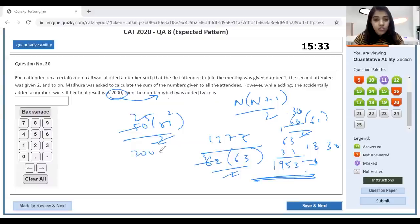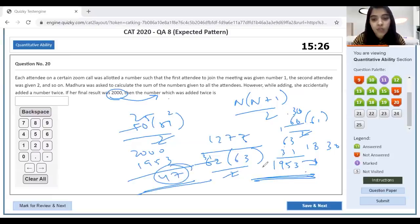So 2000 minus 1953 is what? 47. So this is the number that she added twice, and the sum of these numbers is 1953, right? So we have 47.